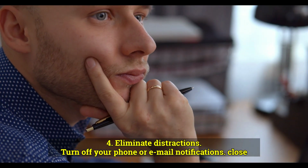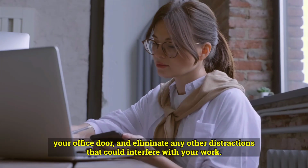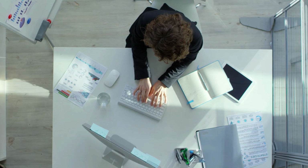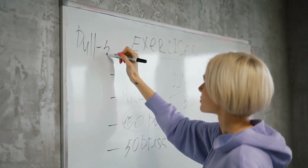4. Eliminate distractions. Turn off your phone or email notifications, close your office door, and eliminate any other distractions that could interfere with your work. This will help you focus on your tasks and complete them more efficiently.